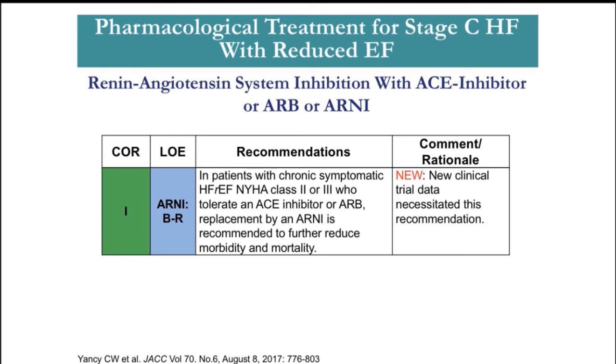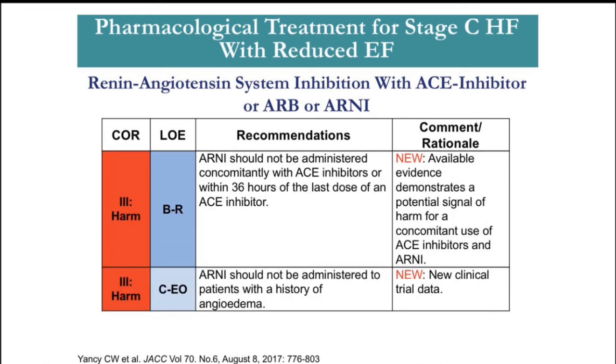a one randomized trial. So the ARNI got a BR in patients with chronic symptomatic HFrEF, class 2 or 3, because there were very few patients with 4, so they said 2 and 3, who tolerate an ACE or an ARB. Replacement by an ARNI is recommended to further reduce morbidity and mortality. And that's what you saw in the trial. This is new clinical trial data based on PARADIGM that necessitated this recommendation. ARNI should not be administered concomitantly with ACE inhibitors or within 36 hours.